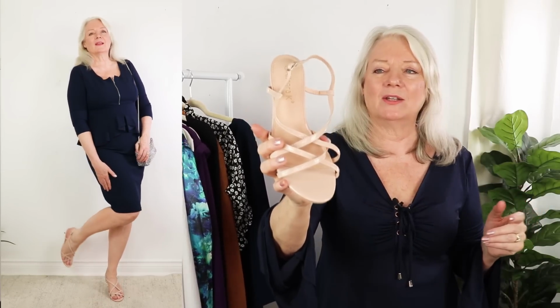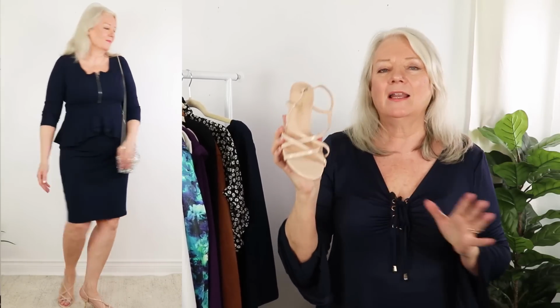And also, I love to wear these little kitten heels. It's a strappy sandal, and it's got a beautiful little gold heel on it, not too high. And I love, for me, this is skin tone, so it gives me quite a nice silhouette, and it allows me to look like I've got longer legs. So that's just another little hint for you.